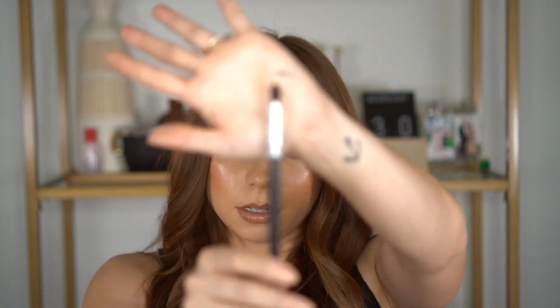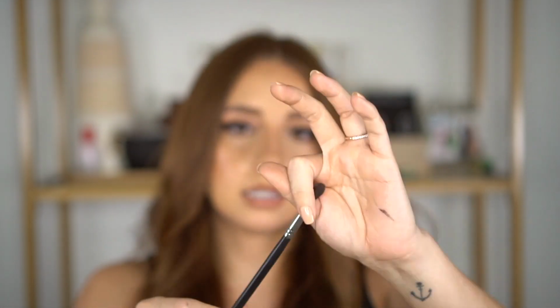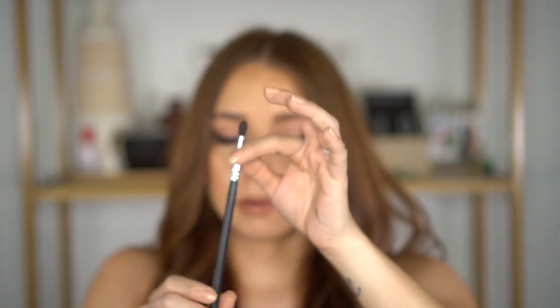Oh, I forgot about this one. This is one of my favorite blending brushes. So this is a very small blending brush. As you can see, it's very precise, and I use this, say I want not a cut crease look, but almost like that type of effect, but more blended. You don't want the harsh line. This is what I would use to really pack on pigment in the crease without looking too blended. So this is the one I like to use. This is the M506 by Morphe.